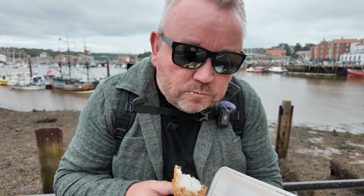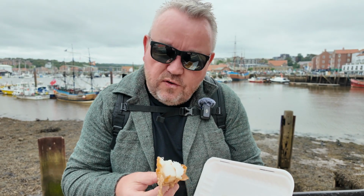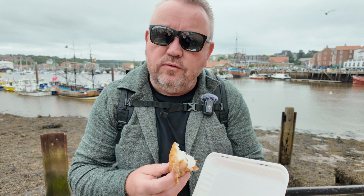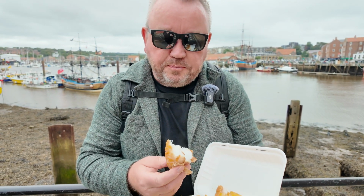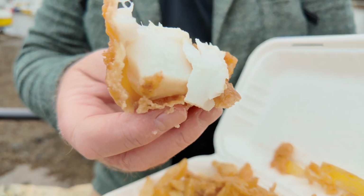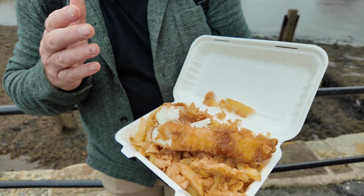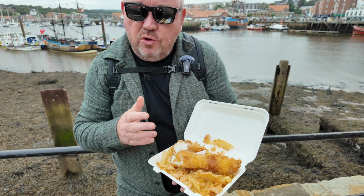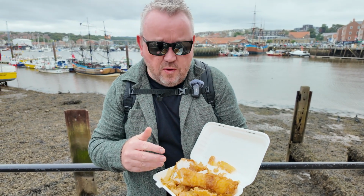Oh, I can hear crunching. Okay, it's got crunch on it. I prefer it a bit thinner than too thick, for sure. That's a really nice tasting batter, and the fish is amazing. That cod is amazing. So this was £11.60, which is a bit on the higher end, I think, for a takeaway price.